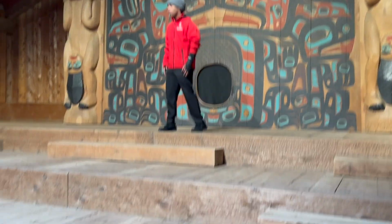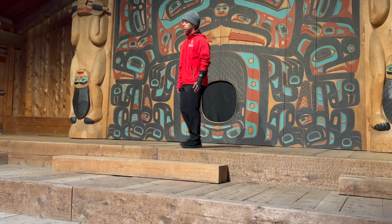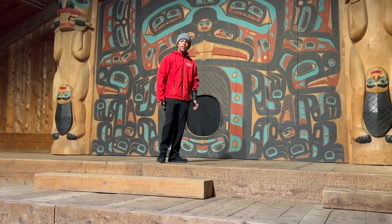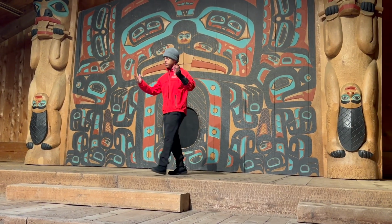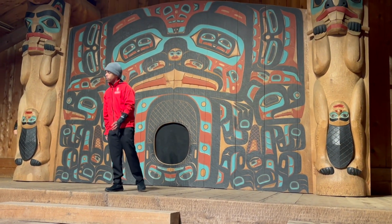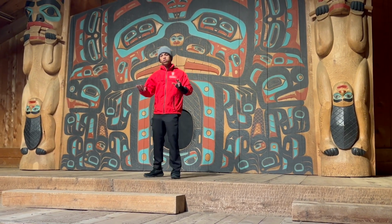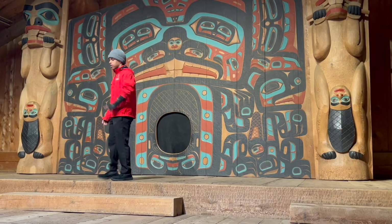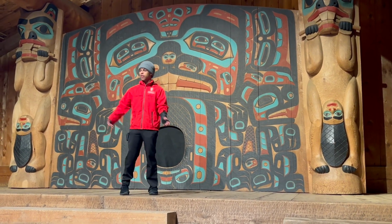Now, it was said the more levels a clan house had, the wealthier the owners of the house were. This one has 3 levels. It's a very large clan house. Now, that bottom level there with the fire pit in the center, that fire would be very large, and it would be going 24/7, tended to by the younger people of the house. It would only be for heating purposes. Around it could be 3 or 4 smaller ones, and those ones would be used for other things like cooking.